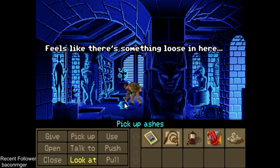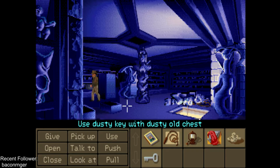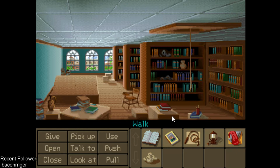Feels like there's something loose in here. A key? Excellent. Back down. Use the key with the chest. There's a manuscript inside. The Lost Dialogue of Plato. No one ever thought to open this thing? They just put it up here and went, yep, it's locked, never mind.